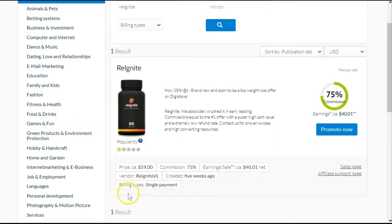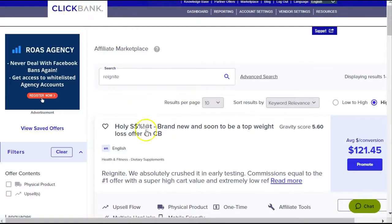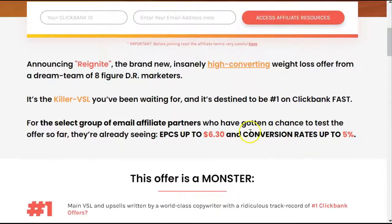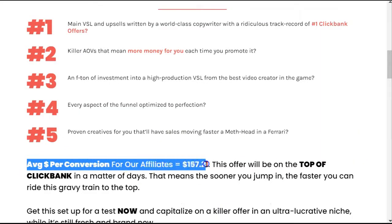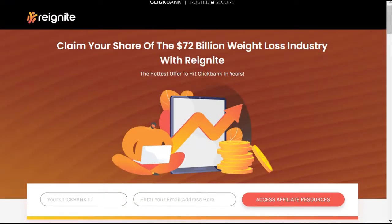Now, because this product is missing the cart conversion and the cancellation rate, you could do more research on this product to try and get more information. A great place to start, on their scientific references page, there is a ClickBank logo. So if we take a look at this product on ClickBank, they do have an additional affiliate page. And on that page, you do find out that on ClickBank, the conversion rate is at 5%. And you also find out that the average conversion dollar rate for affiliates is $157. Now that is on a different platform, but it does give you a little bit more information about the product.